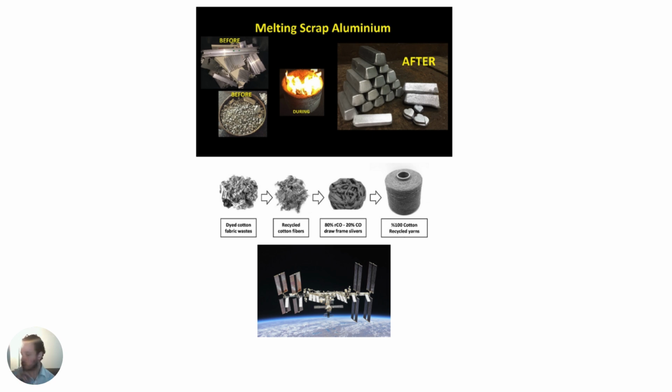Here you see the melting scrap of aluminum. You see the feedstock for the metal that then becomes an ingot of aluminum. Then same thing for the feedstock for the dyed cotton fabric waste. It becomes recycled cotton fiber and cotton recycled yarn. And here you can see on the bottom the space vessel station.